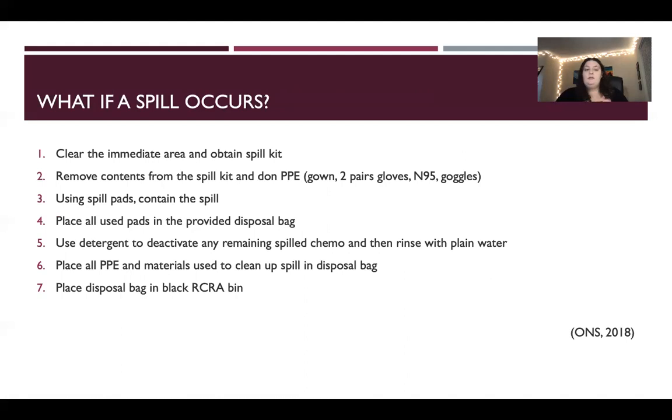So what if a spill occurs? This is typically a rare occurrence, but it can happen. So when you have a patient that is receiving one of these types of medications, you want to make sure that you have a spill kit nearby and easily accessible, just in case. First step is to clear the immediate area as well as obtain the spill kit. We want to make sure that our patient is safe, as well as removing anybody who's non-essential to the situation to minimize the risk of somebody coming into contact with that medication.